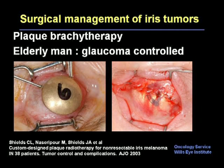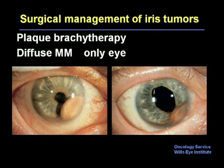Here's an example of a man who had one eye. This was his only eye of an amelanotic melanoma. You can see inferiorly the ring involvement around the angle. And his other eye had been destroyed by trauma as a child. And here, 3 or 4 years later, you can see the cornea is still clear, the tumor has been excised, and it's been radiated, and he has had the cataract removed and doing well.